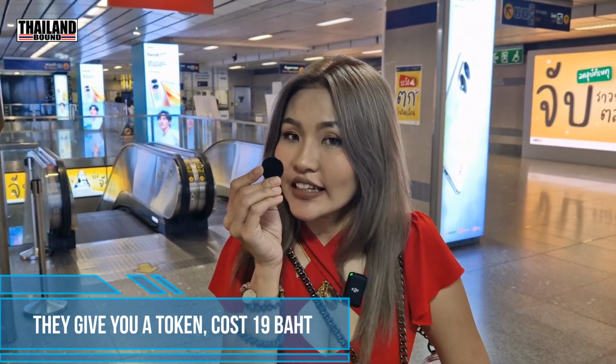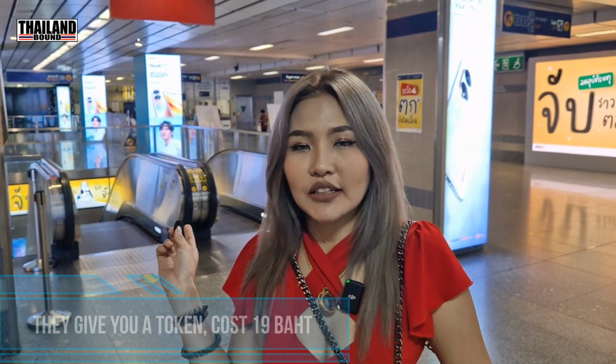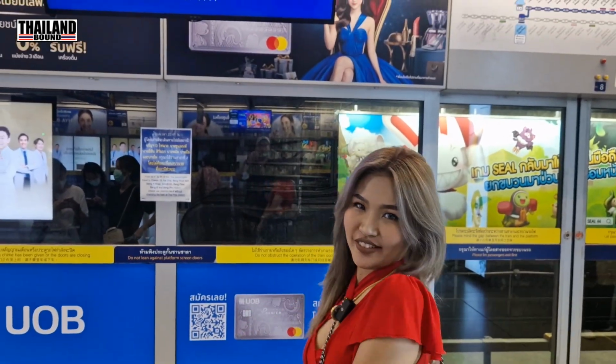I got the ticket already, and this is 19 baht, and we go down to get the train at platform 2. Let's go. This TV above me will tell you how long until the train arrives.